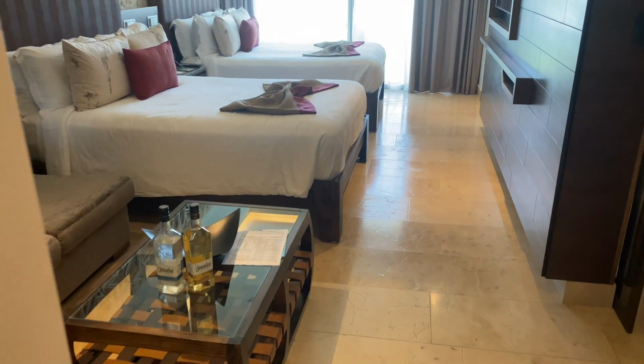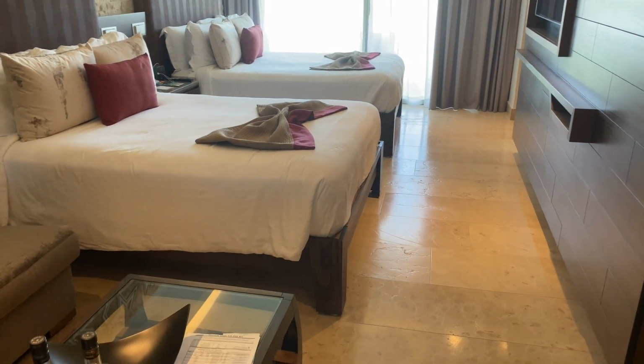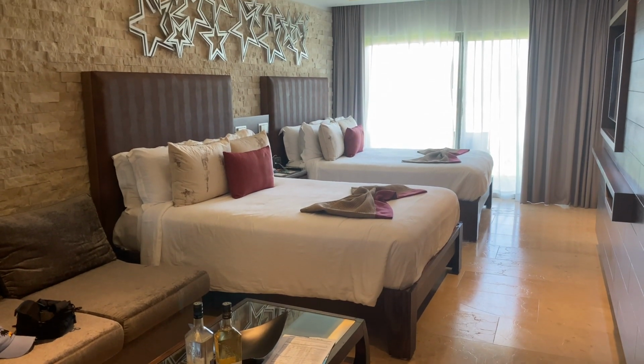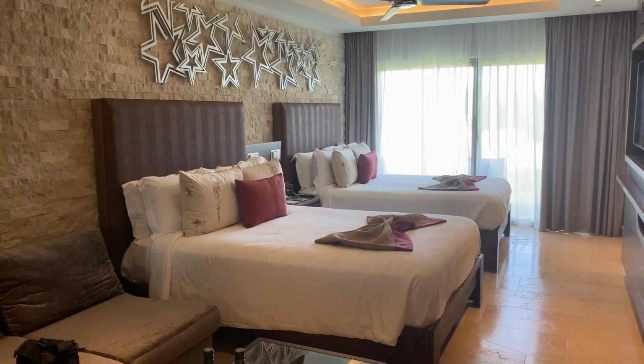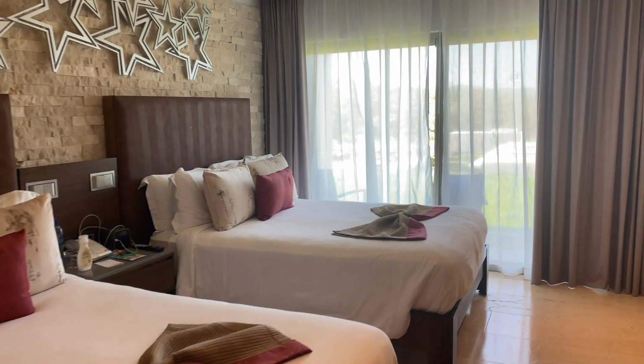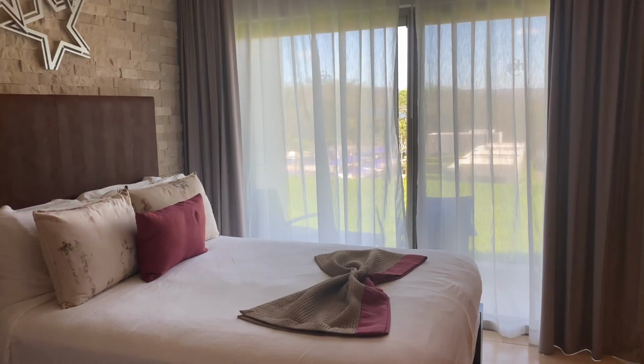Now, your bracelet is your key to your room. And it actually is what you will need to wear during the entire stay of your vacation. But it makes things easier because we like to lose key cards. So thank you. This is our room, guys. We did not know that we had a 2-queen bed, but we are not complaining whatsoever. This room was immaculate. I am a clean freak when I travel, and this room was spotless. I could not find anything wrong with this room whatsoever.